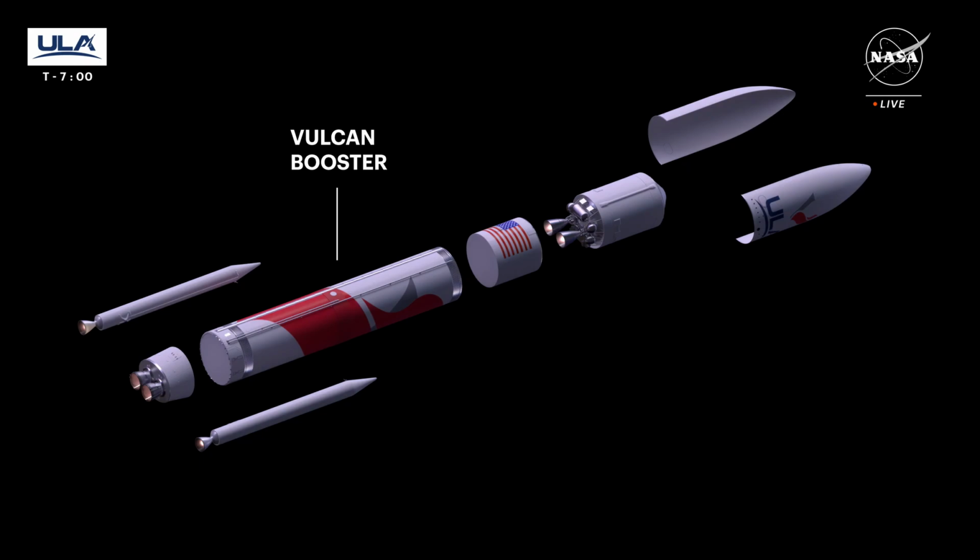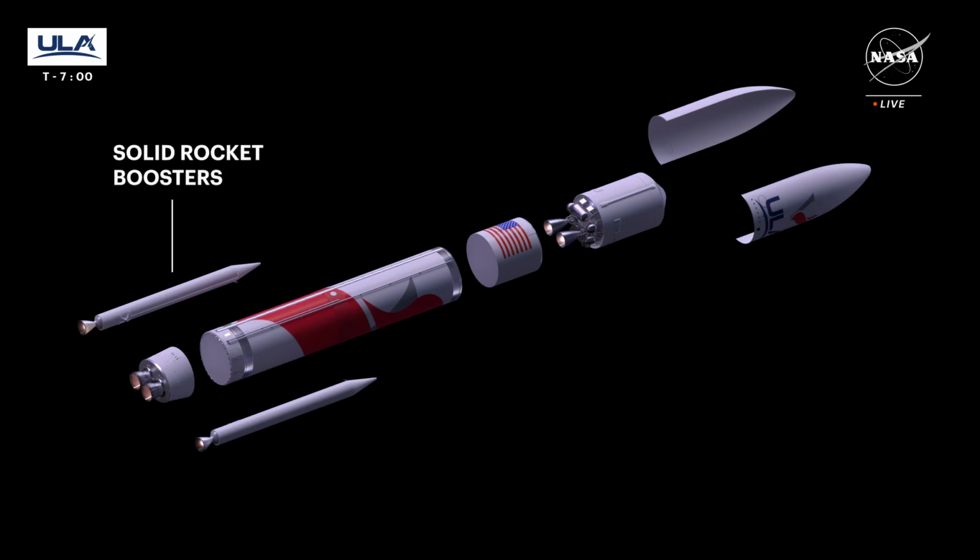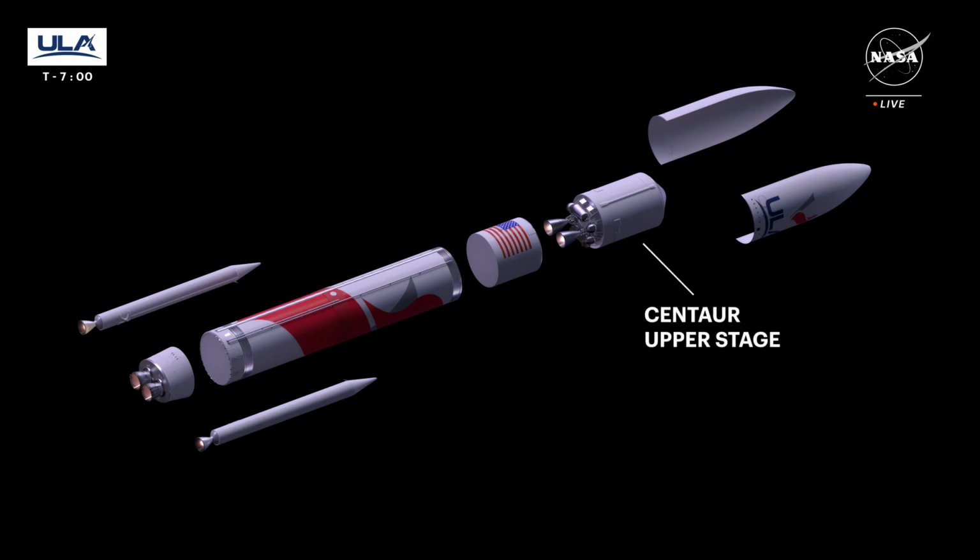At the base of the rocket is the Vulcan booster, powered by twin BE-4 engines. For additional thrust at liftoff, solid rocket boosters, or SRBs, are attached to the rocket. Atop the booster is ULA's ultra-thin stainless steel Centaur upper stage, powered by two RL-10C engines. Spacecraft are encapsulated inside a protective 5.4-meter diameter payload fairing.